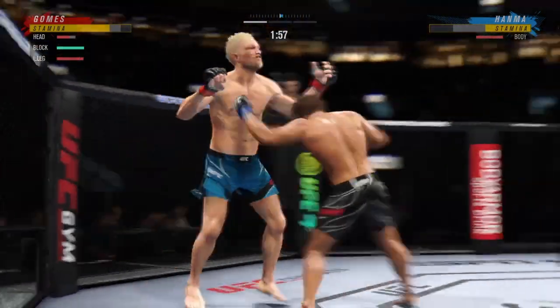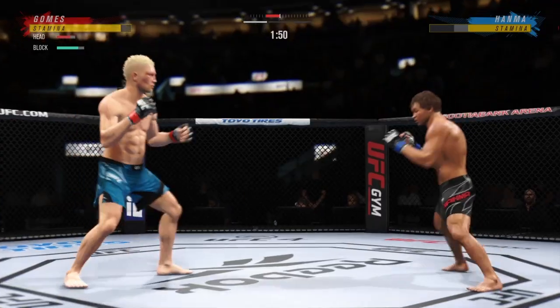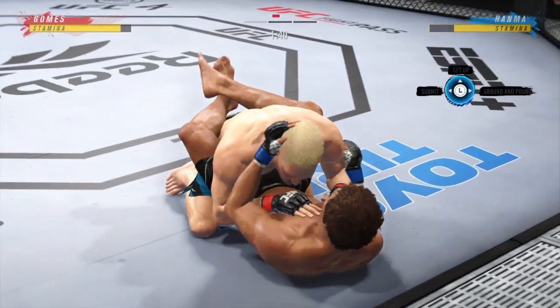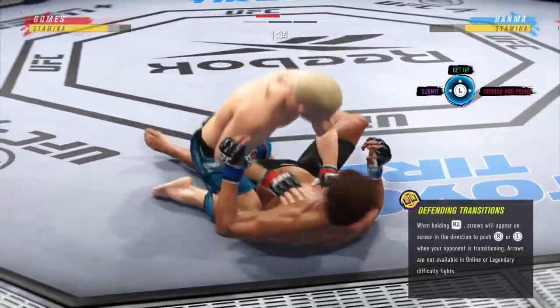Over and over, he's landing these big body kicks. Oh, he's got hand skills for days. Beautiful combination of punches to the head. Nice. Hey, finally gets the takedown. It wasn't for any lack of effort, but finally that shot was good enough to get his opponent down.